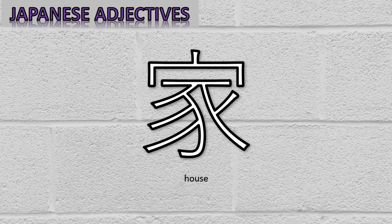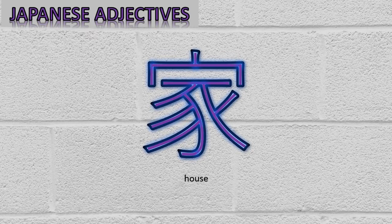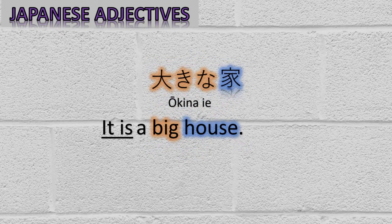Next example, big house, ie. This is how we write ie. Okay. Ookii na ie. To say it is a big house, we say ookii na ie desu. Here, because ookii is an na adjective, again, we add the na before the noun. Ookii na ie.